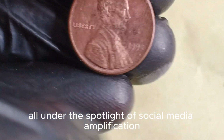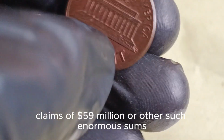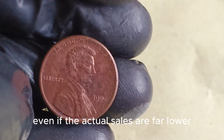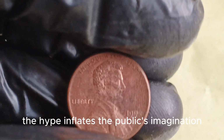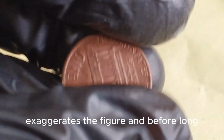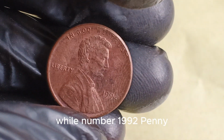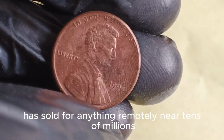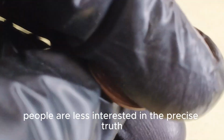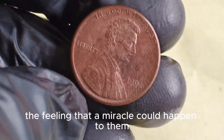of social media amplification. The idea of astronomical values, claims of $59 million or other such enormous sums, also persists because of how these success stories spread. Even if the actual sales are far lower, the hype inflates the public's imagination. Someone hears of a penny selling for thousands, exaggerates the figure, and before long the number has ballooned into mythic territory. While no 1992 penny has sold for anything remotely near tens of millions, the very possibility fuels daydreams. People are less interested in the precise truth than in the emotional spark the story provides, the feeling that a miracle could happen to them.